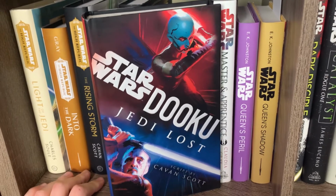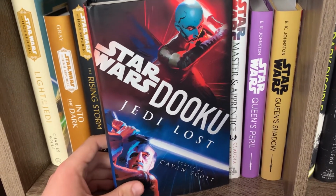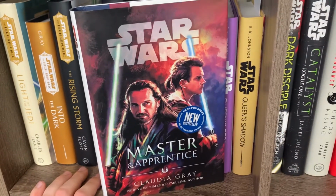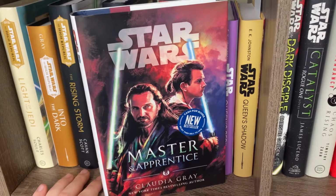Speaking of something I had to find at the right price, I got the Duel of Jedi Lost script book, even though I did listen to the audio version first. Then Master and Apprentice, which is obviously one of the better prequel era Star Wars books out there in canon.